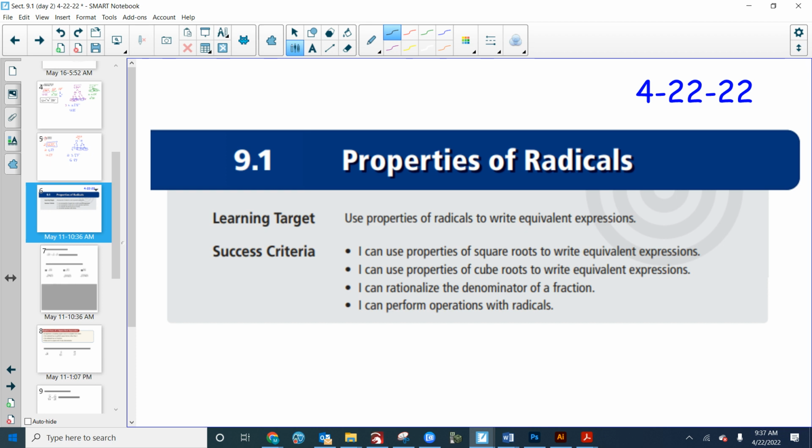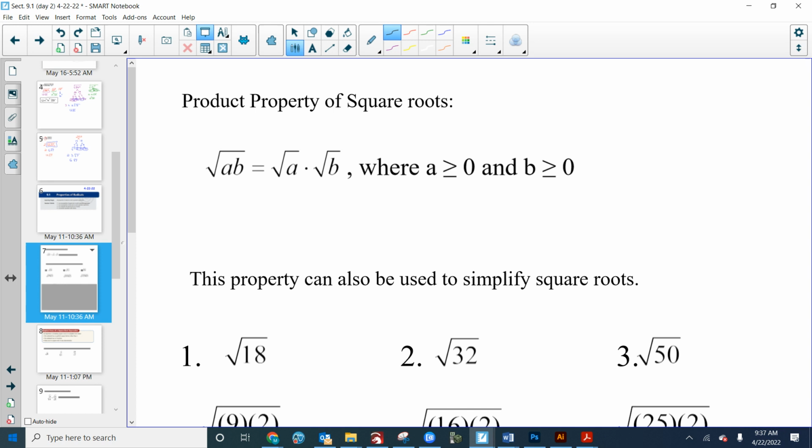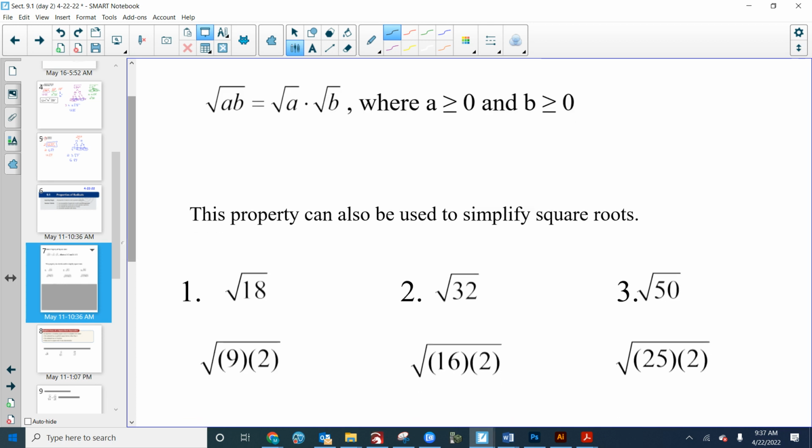Properties of radicals. Not radical properties. I've already introduced you to one of them. The square root of a times b is the square root of a times the square root of b. Did I just do that one to show you how we did it as 3 separate problems? There's a reason for that.